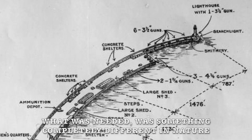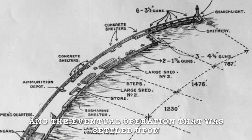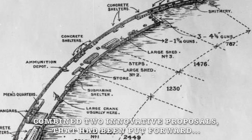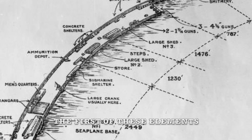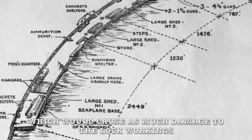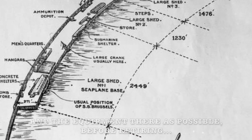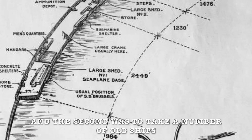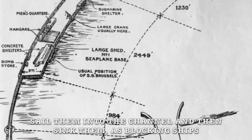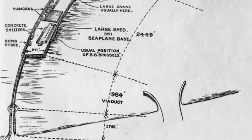What was needed was something completely different in nature, and the eventual operation that was settled upon combined two innovative proposals that had been put forward. The first of these elements was to land an amphibious force in the port, which would cause as much damage to the lock workings and the equipment there as possible before retiring. And the second was to take a number of old ships, sail them into the channel, and then sink them as blocking ships in order to make it impassable for U-boats and other craft.